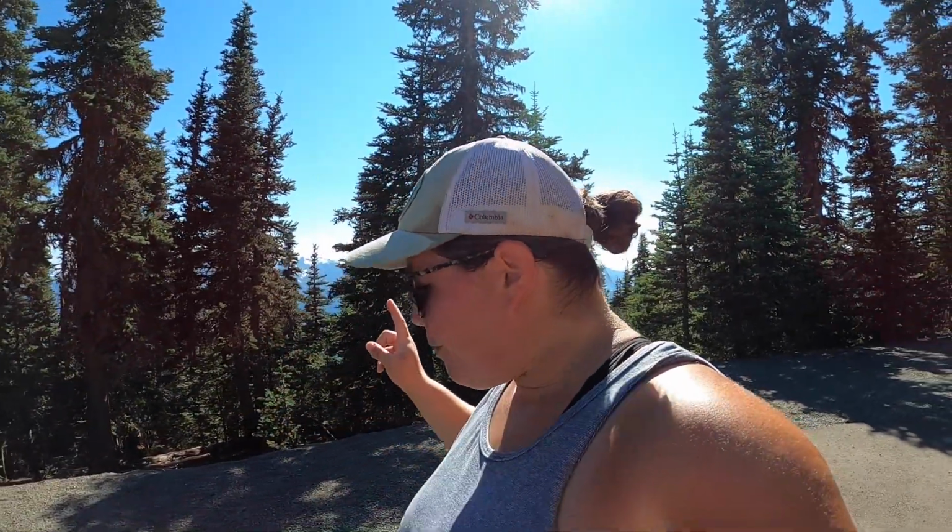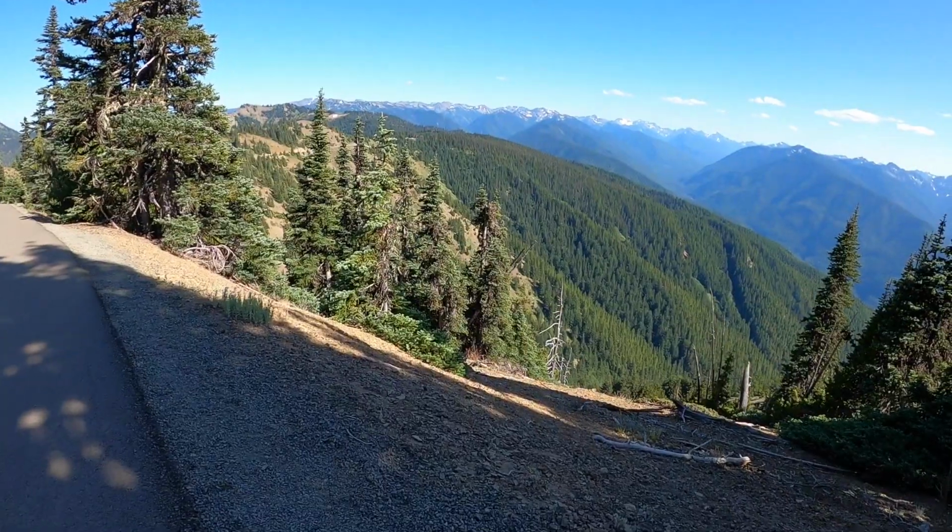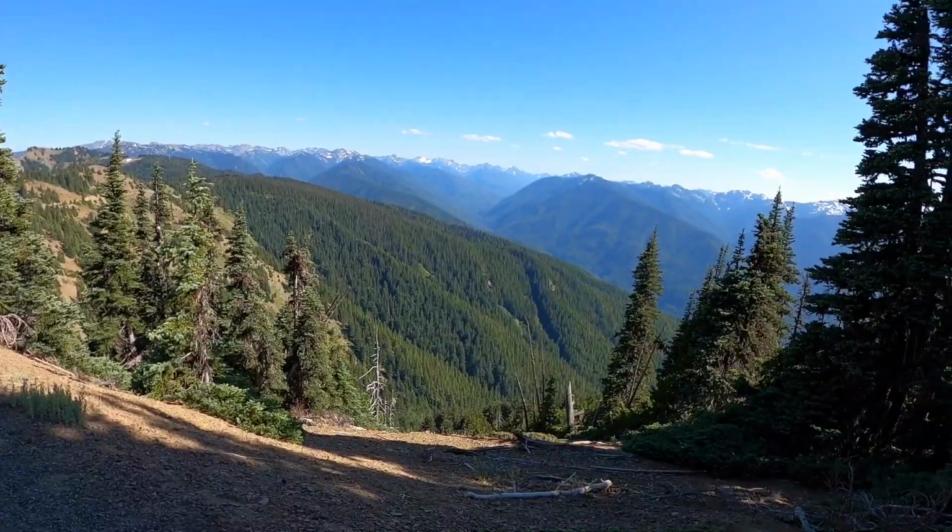That was a good workout, but I think that's the end of the trail for me. I'm gonna sit on this bench, get a drink of water, and then enjoy the view of the Olympic Mountains on the way down. Whew. It is absolutely gorgeous walking down. It seems like the more you look at the mountains, the more peaks there are.